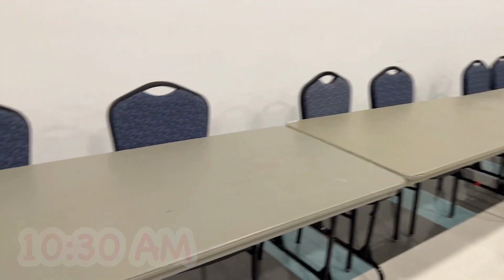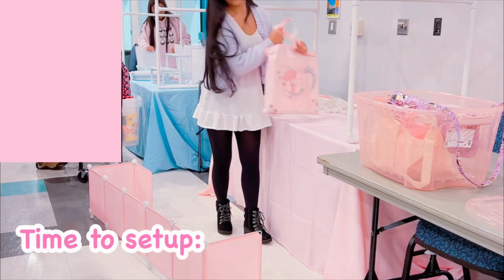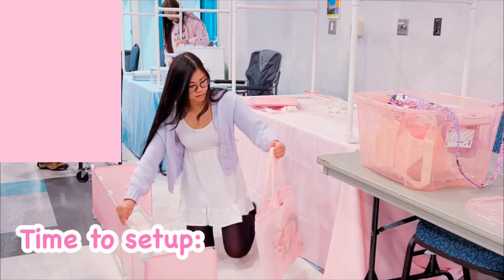So I'm at GameCon. It looks like I'm one of the first vendors there. I met with Maeve, who's the host, and I'm gonna go back to the car to tell my parents where to unload. So we're at the Warwick Center now, and these are our two tables. Okay, now that we're here, it's time to set up shop.